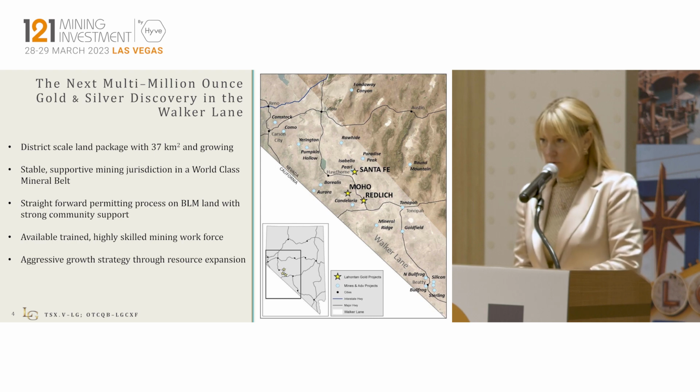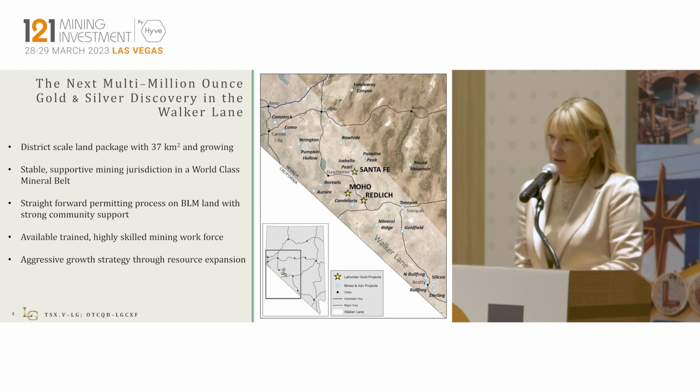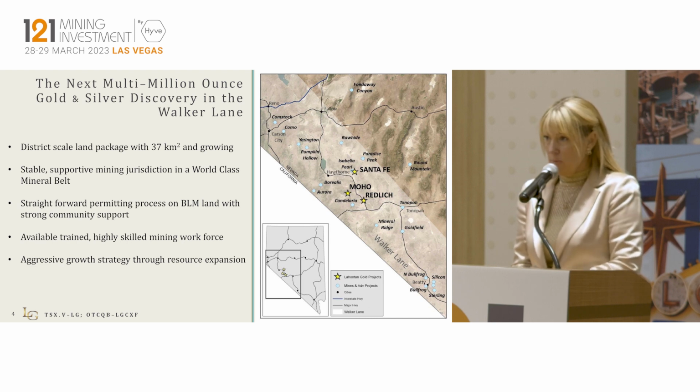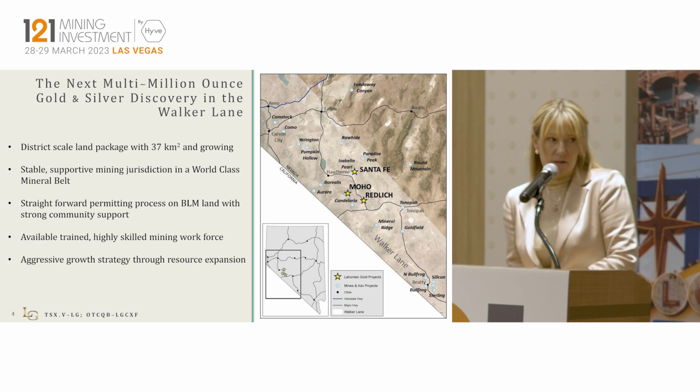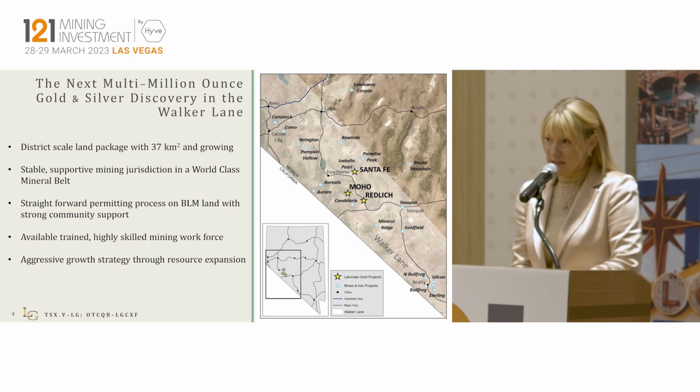You'll also see Moho and Red Lick. Moho is our high-grade gold and silver asset that was mined in the 30s. And then Red Lick is our silver asset that's right next door to Candelaria, which was an open pit project that was mined for 30 years. All three of our projects are on BLM land, and we have successfully gotten our drill permits in less than 10 days. The BLM is fantastic to work with.